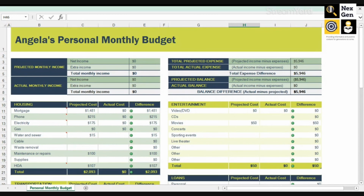So now that we have the expenses at $59.46, let's go ahead and put in what her income is. Now she gets paid every other week. So what we did was we added up her net income and then divided it by 12. Now, what we did not include was any bonuses or any extra money she might be getting from her job. We did not include her business income. This is her personal budget. So let's go ahead and fill in her net income.